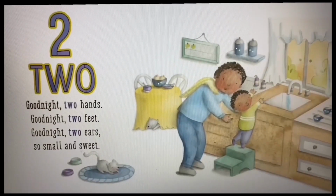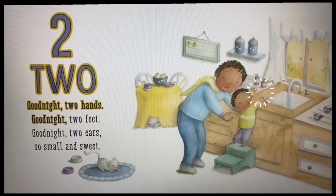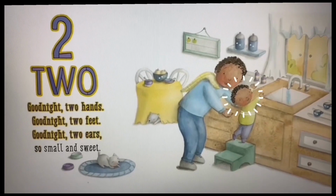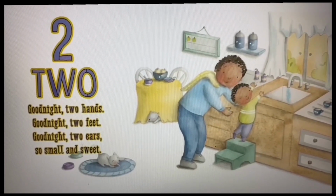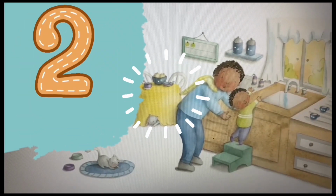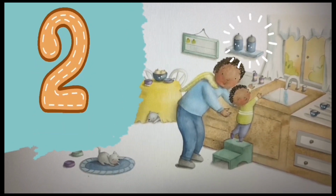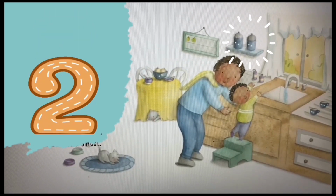2. Good night, 2 hands. Good night, 2 feet. Good night, 2 ears. So small and sweet. 2 chairs. 2 jars. Do you see the jars on the shelf?